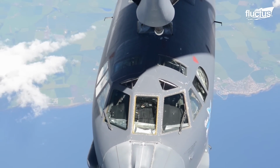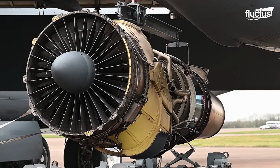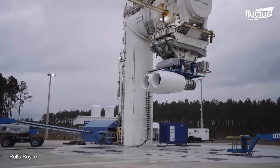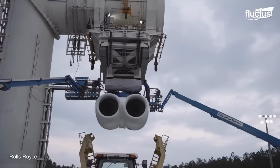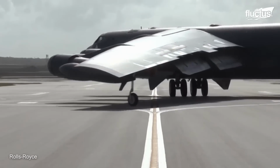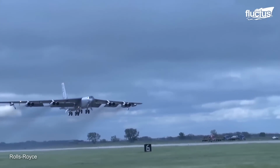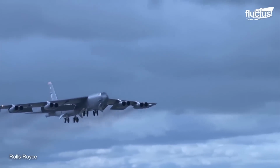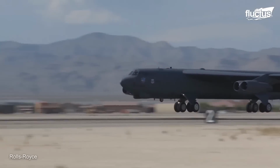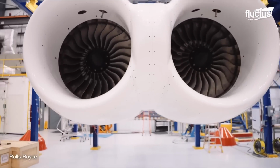A significant upgrade involves replacing its TF-33 engines with new Rolls-Royce F130 engines, which offer equivalent thrust but improved fuel efficiency and reduced maintenance requirements. This transition is projected to save billions of dollars over the coming decades.